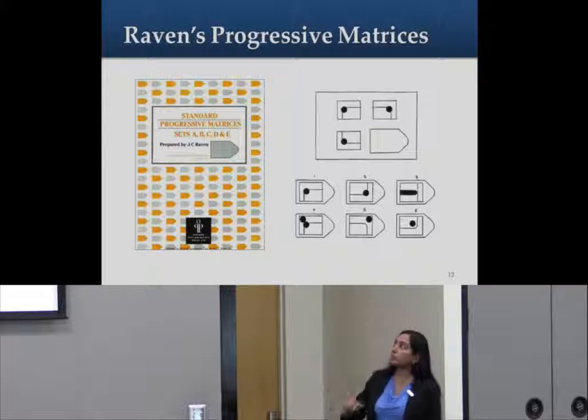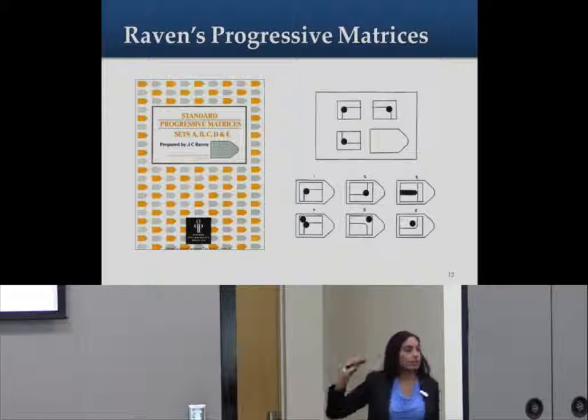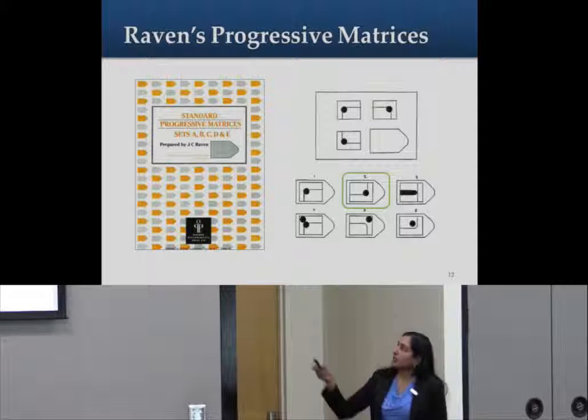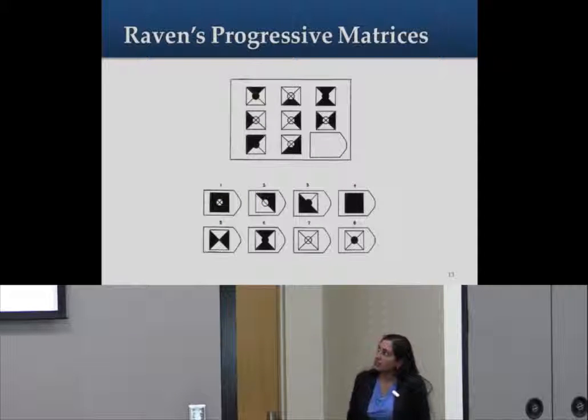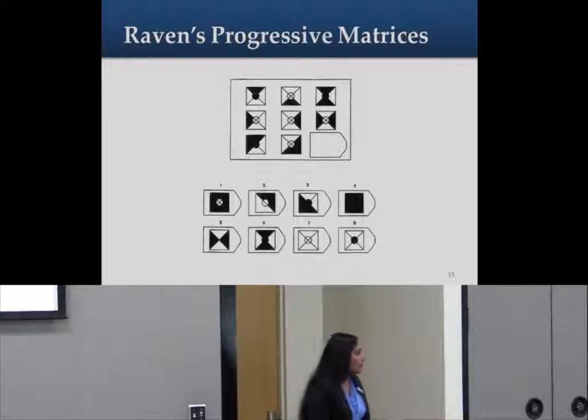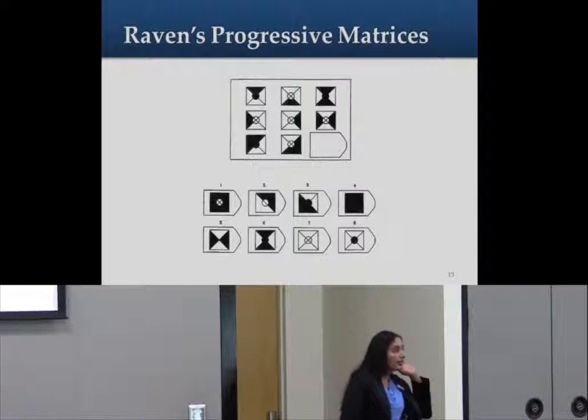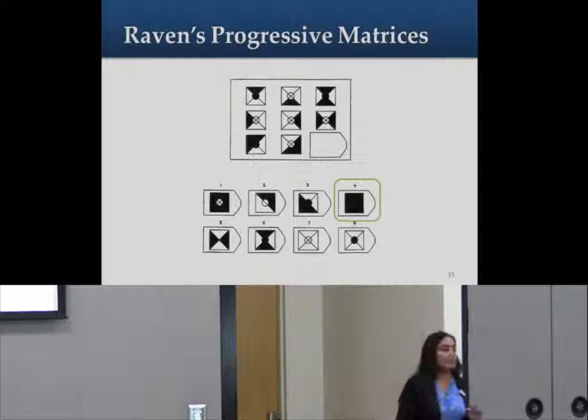So this is a pretty simple example of the kind of problem that you'll see on this test. You see a matrix of figures with one missing entry, and then your job is to choose the answer that best fits. This one answer is pretty easy. Here's one that's a little bit more difficult. I'll give you a moment to study this. Anyone want to say what they think the answer is? I'm hearing 4 quite a bit, and yes, that is correct. The answer is 4.